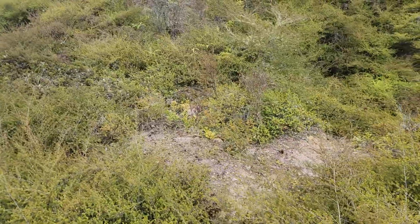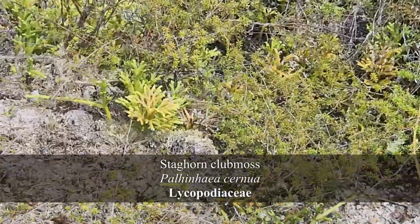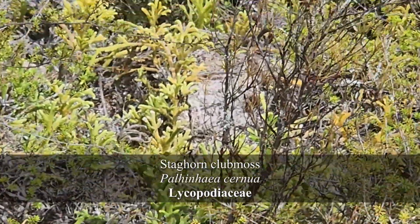Got another club moss there that looks like Palhinhaea cernua sprouting up there. A staghorn club moss, I think it's called.